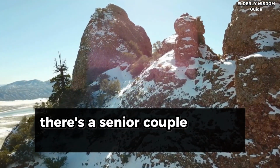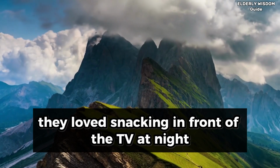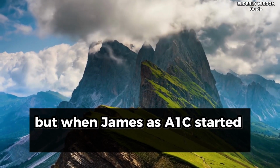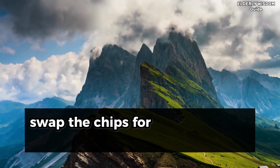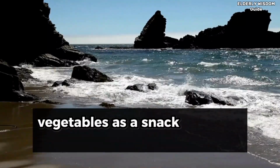There's a senior couple I met a while back, James and Elaine. They loved snacking in front of the TV at night. Chips, crackers, the usual suspects. But when James's A1C started climbing, their doctor suggested a new habit: swap the chips for sliced red bell peppers with hummus. They weren't too sure at first, vegetables as a snack.